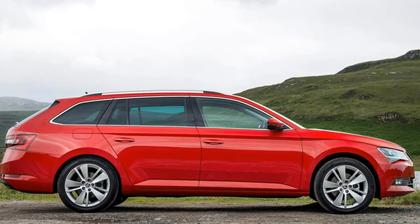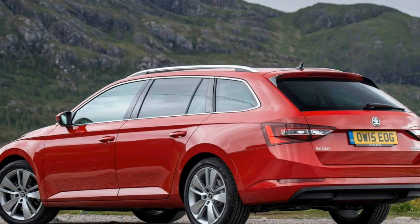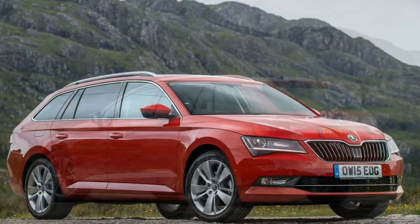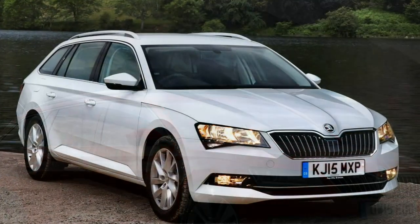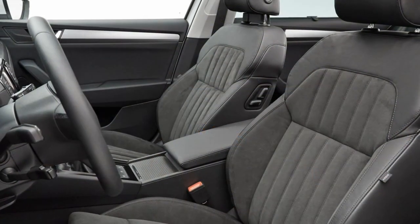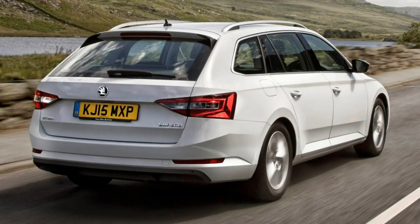2018 Škoda Superb Estate Review. The good points of Škoda Superb Estate: enormous interior, sharp styling, comfortable ride, great value.